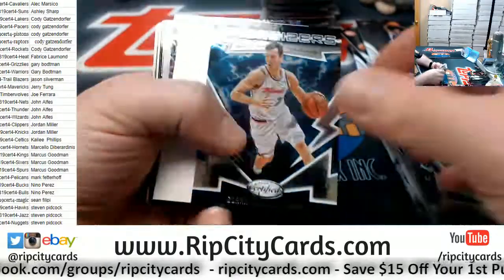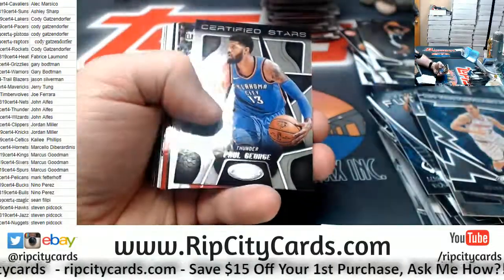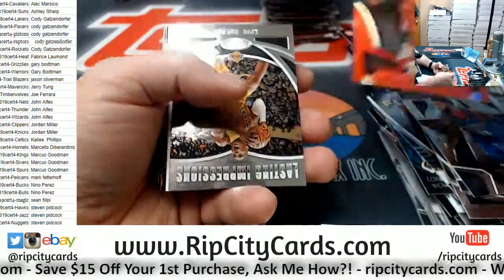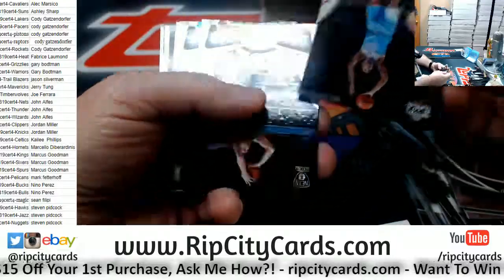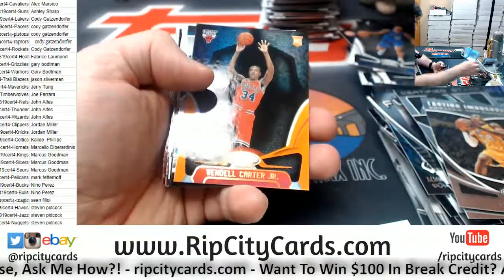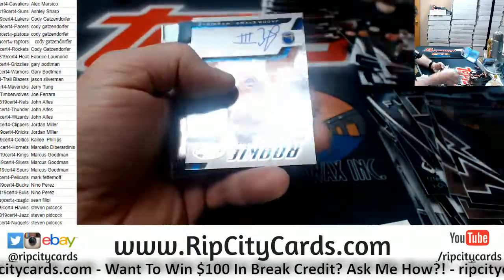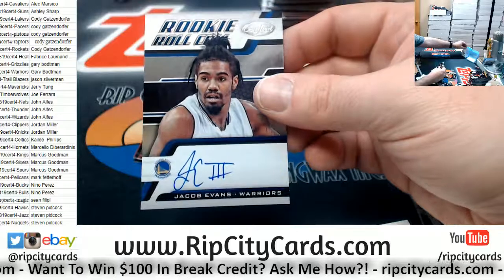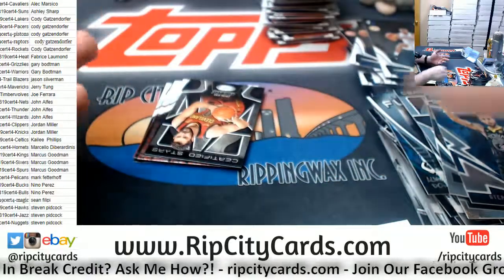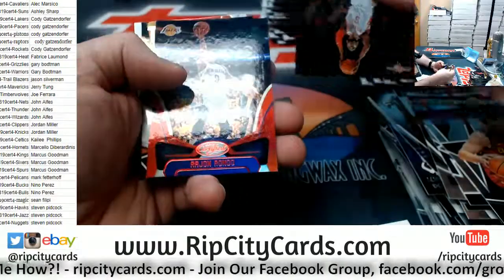Dirk /49. Hey, Tony Parker /199. Hey, Troy Brown Jr. /299. Maybe I can see if I can work out some deal in the store. Wendell Carter Jr. /99. That you get a discount if you buy both teams in multiple breaks. And Jacob Evans for the Warriors autograph. Maybe you get a discount if you buy multiple squads, or get the same team in both deals.